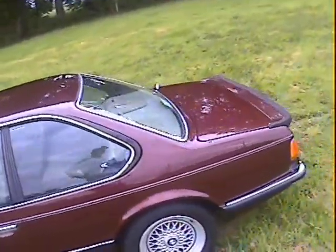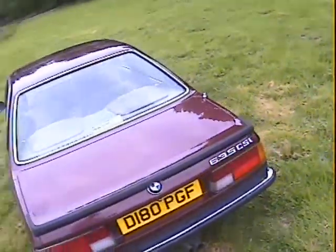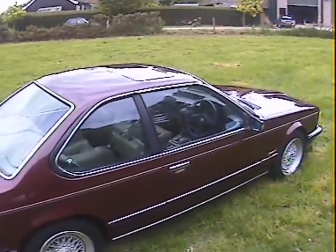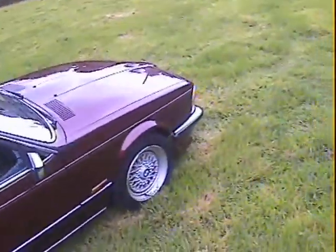Electric mirrors, electric roof, all the usual bits and bobs. It's got an aerial there, but I don't know if the aerial works, because in fairness the stereo doesn't seem to be wired in, so not sure about that. Anyway, let's go around and pick out the good points and bad points.